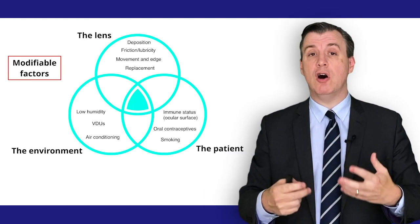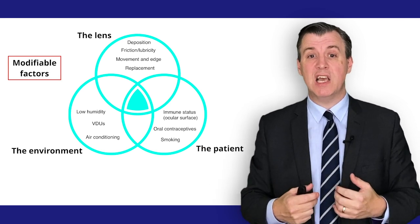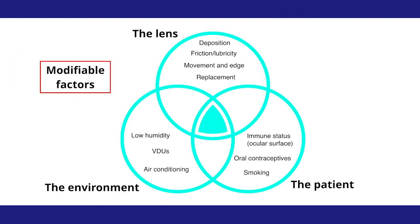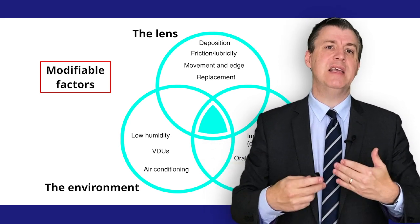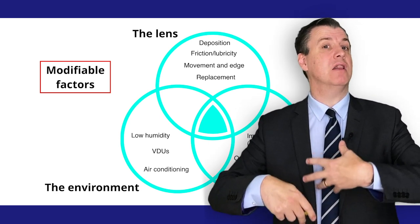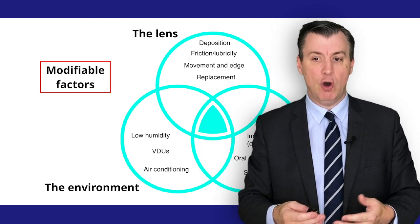Now, in an earlier talk, I described the causes of contact lens discomfort. Which of these, a long list of factors, might be associated with contact lens discomfort, and I summarized it in this Venn diagram. Well, these are all things that potentially we can change. The first then is the environment in which the patient is working. Low humidity, if they're working with VDUs, or if the air conditioning's on, these have been associated with increased levels of discomfort.